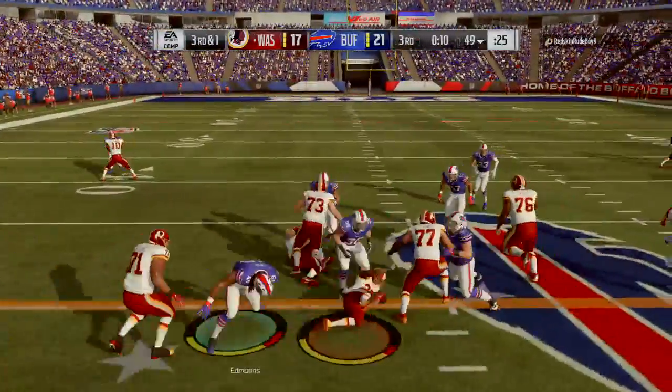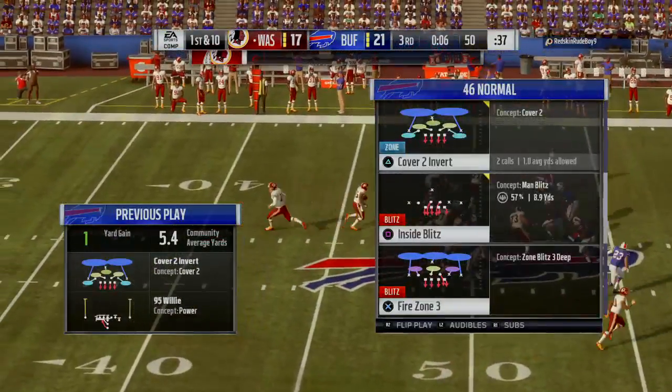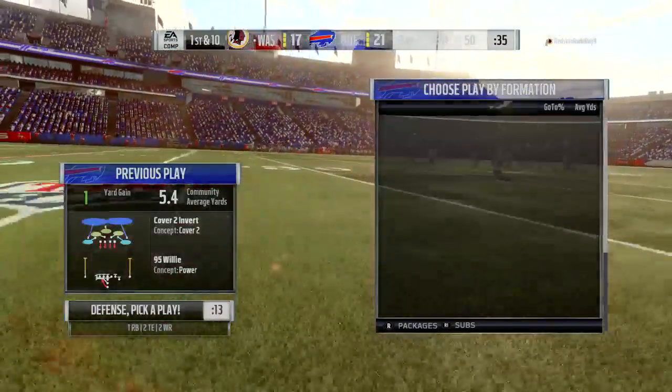On 3rd down, that's Thompson. And he's got the first down yardage before being taken down at midfield. He needed a yard, that's what he got, and it's going to earn him a new set of downs.